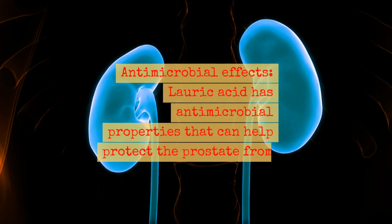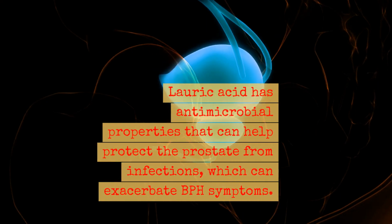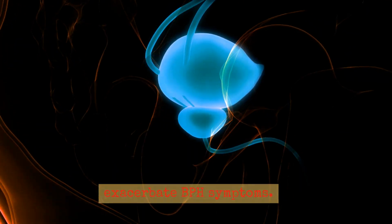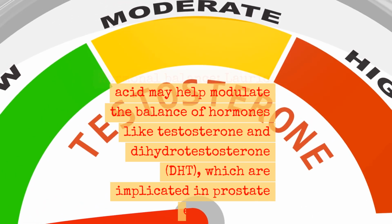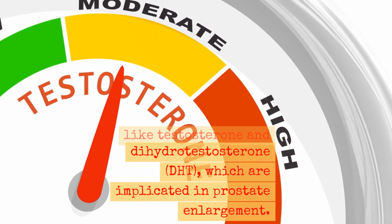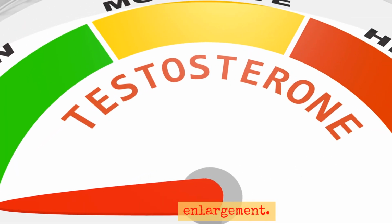Antimicrobial effects. Lauric acid has antimicrobial properties that can help protect the prostate from infections, which can exacerbate BPH symptoms. Hormonal balance. Lauric acid may help modulate the balance of hormones like testosterone and dihydrotestosterone, DHT, which are implicated in prostate enlargement.